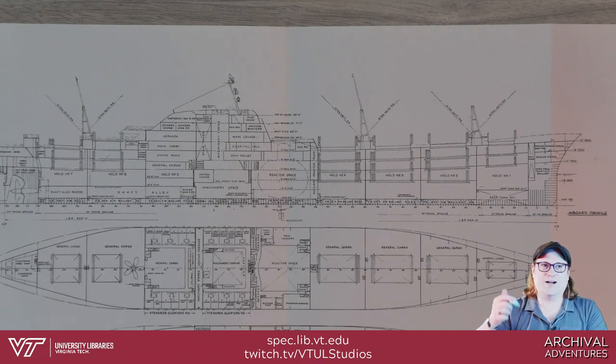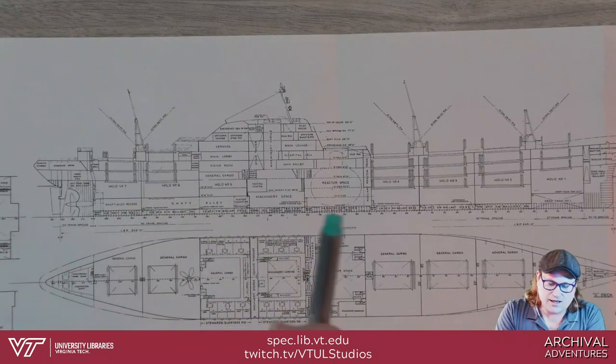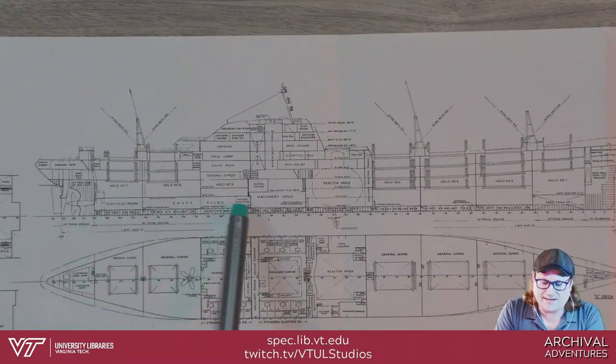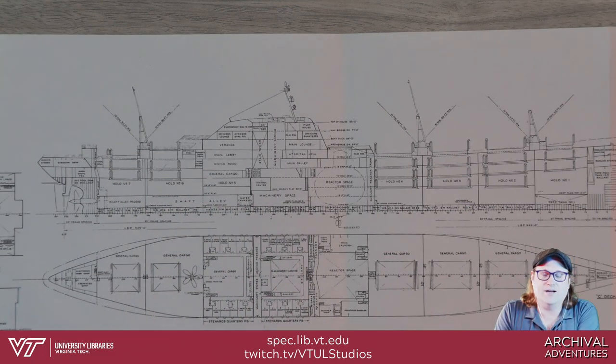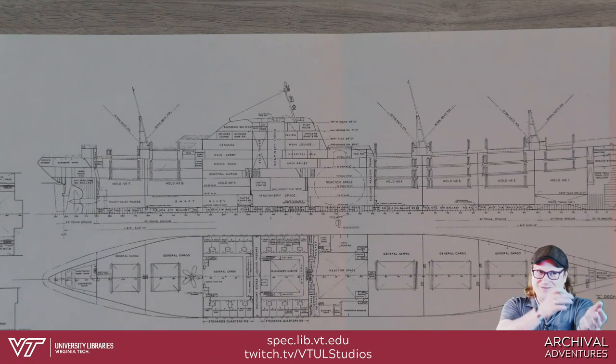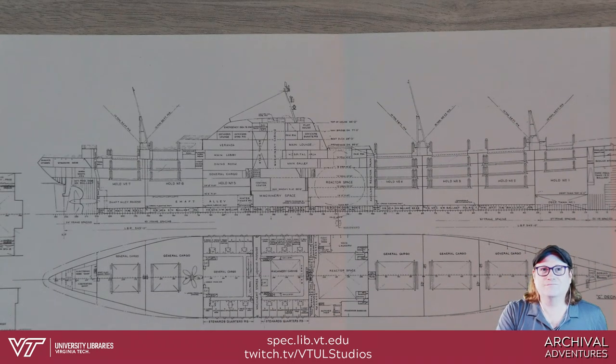Shaft alley is where the equipment for running the ship's propeller is, so you've got shaft alley here. If you've ever seen the movie, the Poseidon Adventure, like the original Poseidon Adventure. I don't know the new one very well, the remake, but if you've ever seen this Poseidon Adventure, then you've seen shaft alley upside down.